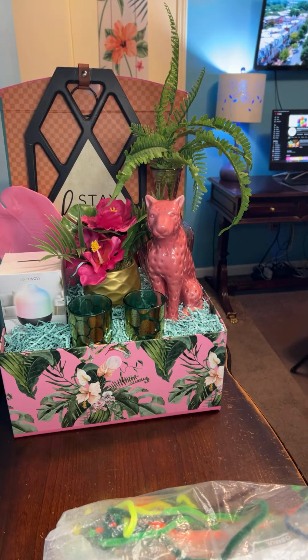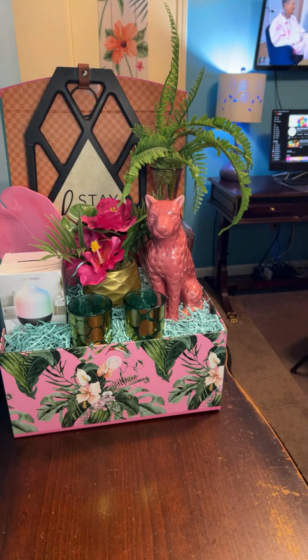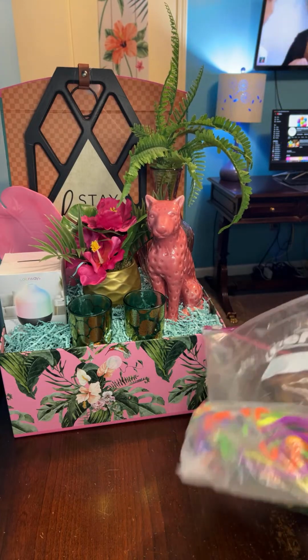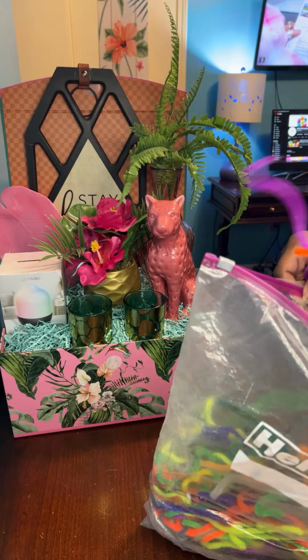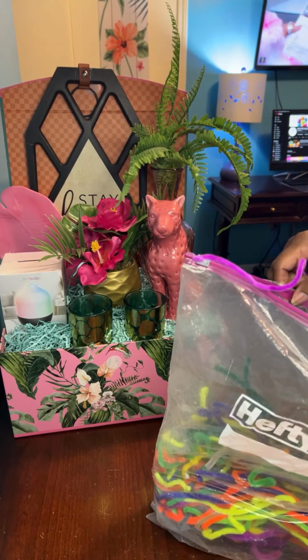But one thing I am going to do is go ahead and pick out my ribbon for the bow. This bow is going to have to be off the chain. So that means I got to pick some really, really pretty ribbon over here.